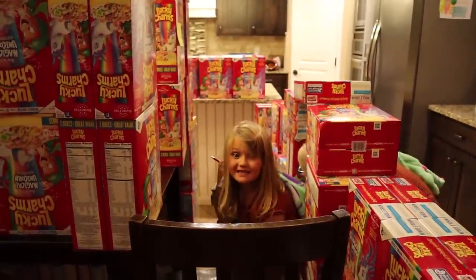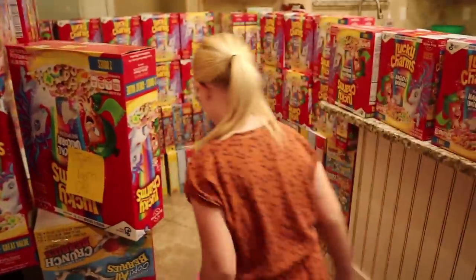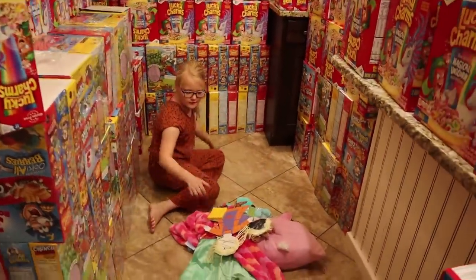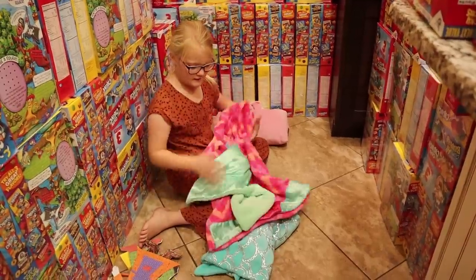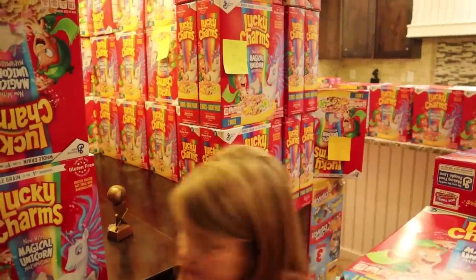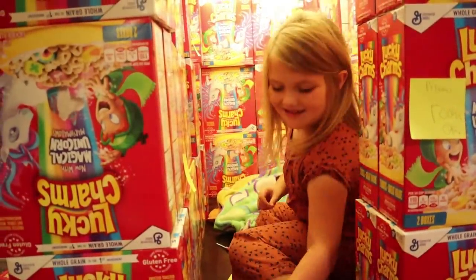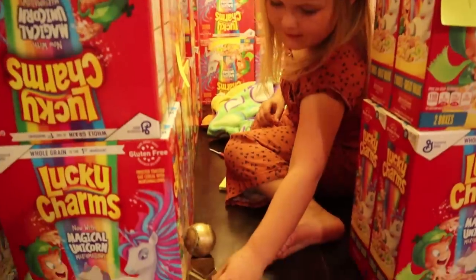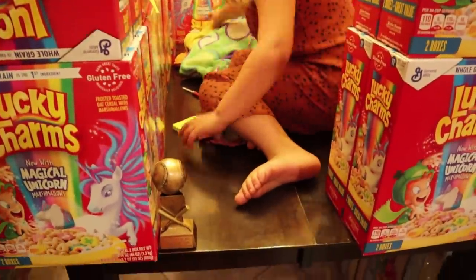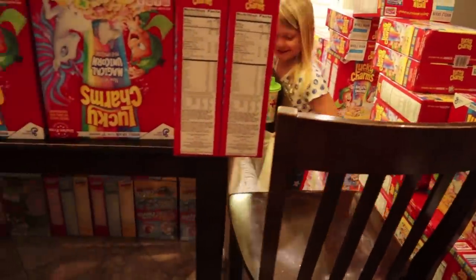I'm just so excited to live here. I guess I'm over here. Time to decorate this place. This one's gonna be the... This is my room. Sit right here. Oh, Jordyn's room. Guess I'm down here. Hey, where's my room?